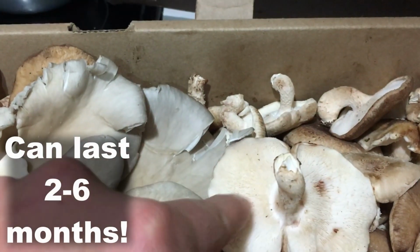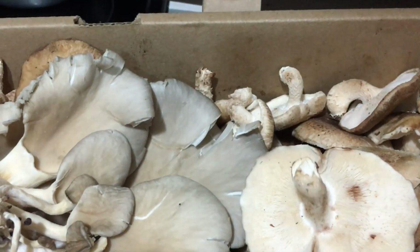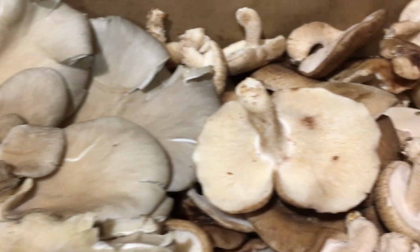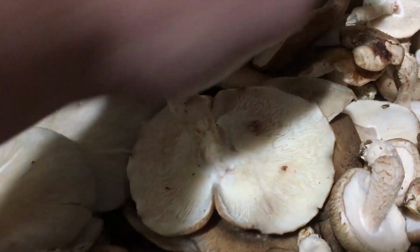I read up to 6 months. I don't think they'll last nearly that long. So these types of mushrooms are going to be so delicious. We've already been eating on these shiitake and on these oyster mushrooms, and I can tell you their flavor is outstanding. They even taste really good with our fried potatoes.